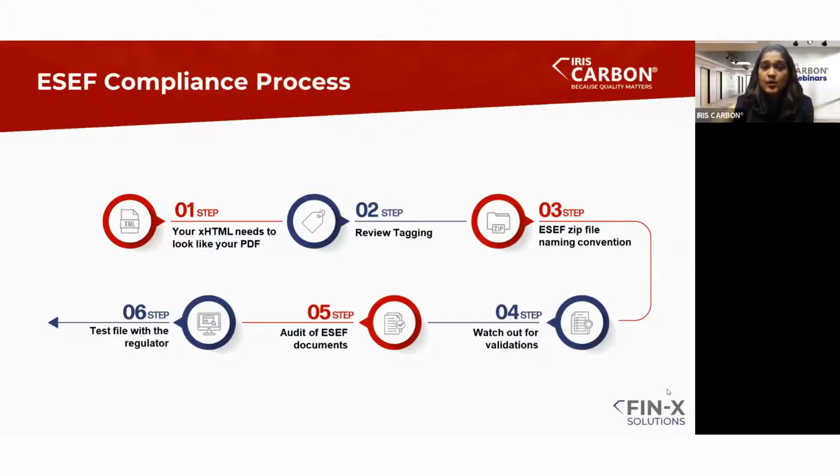The fourth step is the validation part, a very crucial part where everybody gets a bit stuck. What are the types of validations that we need to focus on? What are the errors? What are the warnings? What do we need to comply with? All these things are causing a bit of stress at the issuers' level as well as the auditors' level. So what are the things that we need to really look for and what are the tips that we need to see at the time of the validation process?